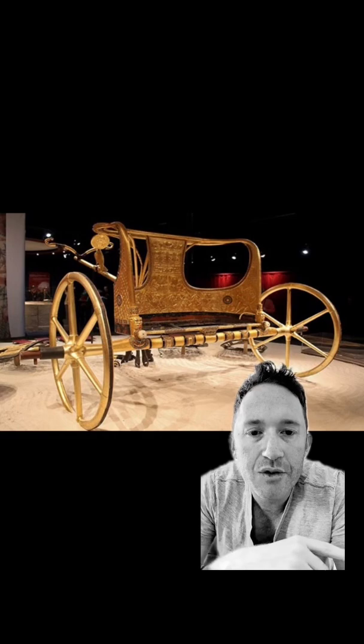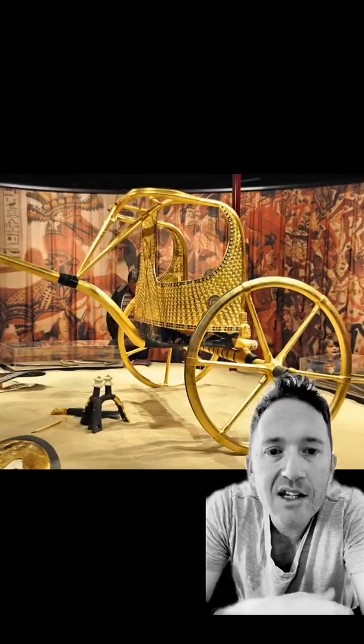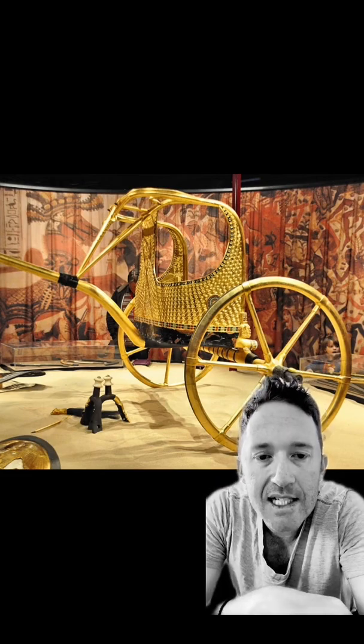Number 1 is his personal chariot. The vehicle was disassembled after his death and placed in his tomb. A small group has theorized that the boy king was killed after a fall from the vehicle, but most likely he died of disease or physical injury.